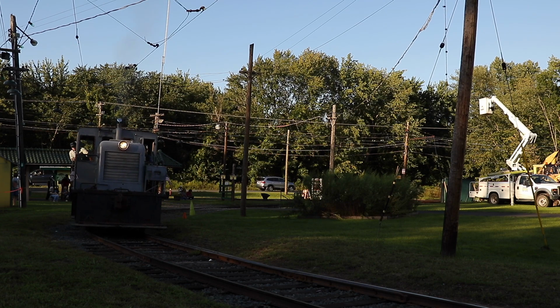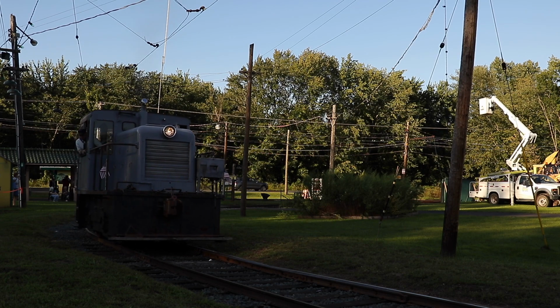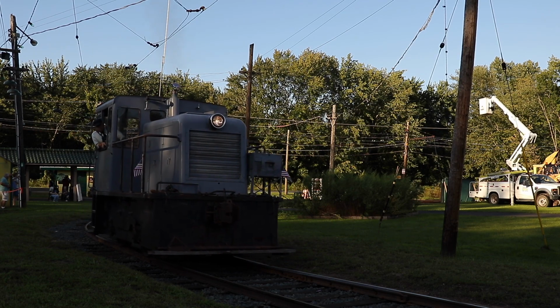We have a very interesting piece of equipment coming in here. Car number F1923 has had a double light.